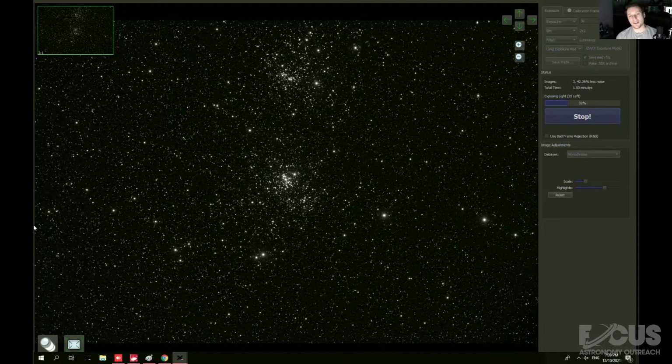So that's a cool thing about the double cluster: it's very easy to go out and observe. It's nothing fancy, but it really is a wow factor object because there's so much you can glimpse in the cluster without a lot of work.